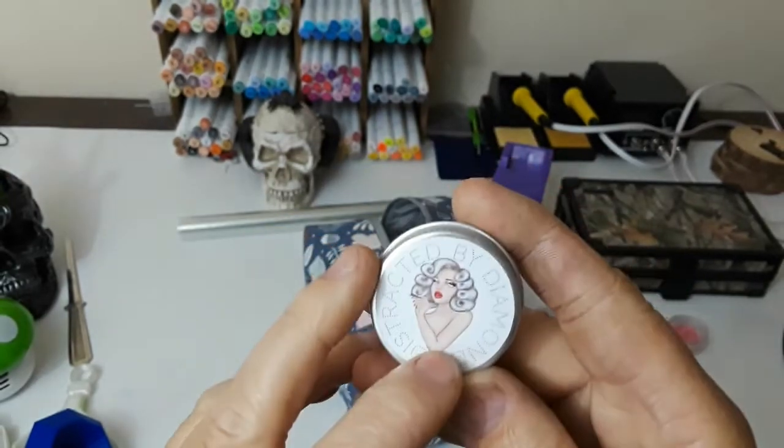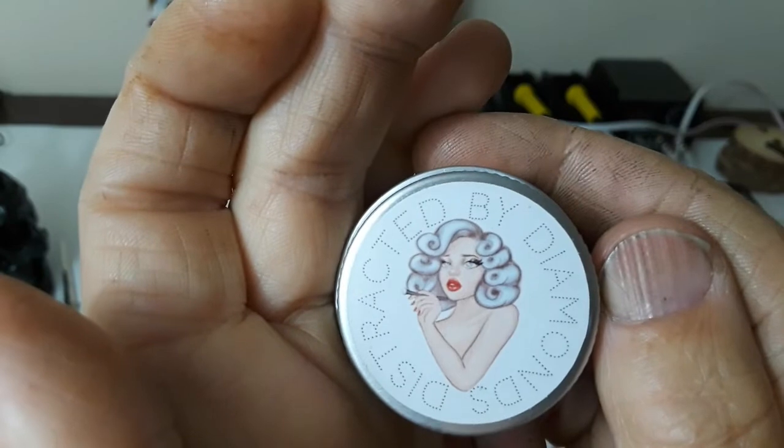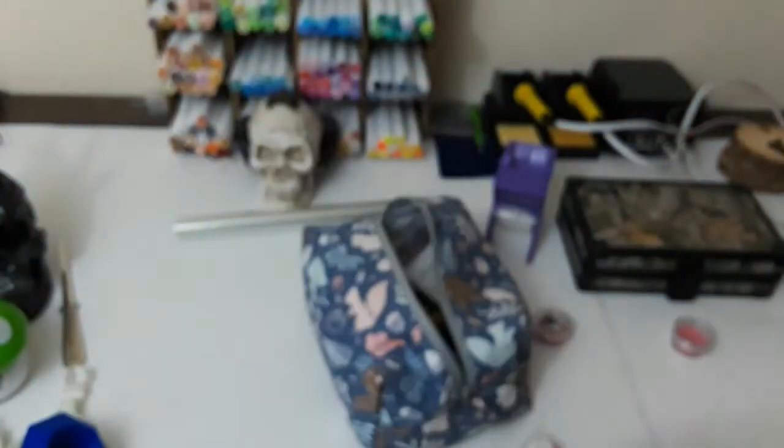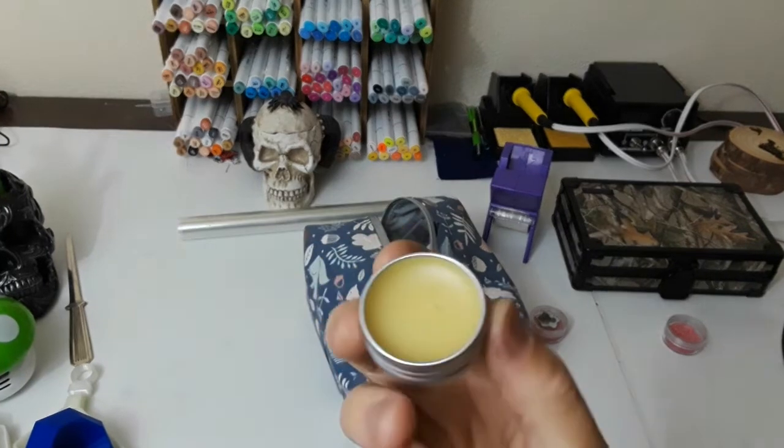This is her new logo, which is absolutely cool looking. Distracted by Diamonds. Her YouTube channel name is Distracted by Diamonds RK.